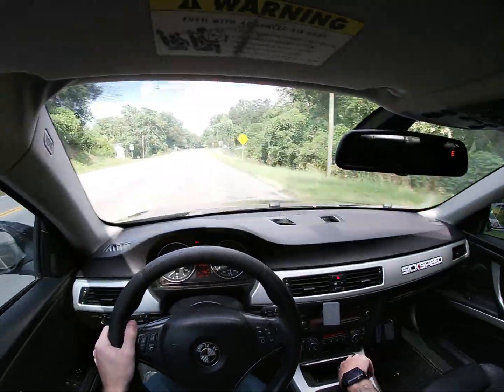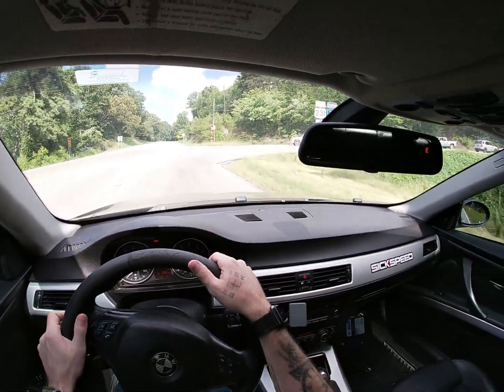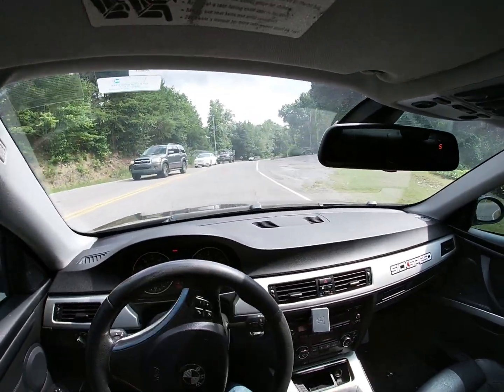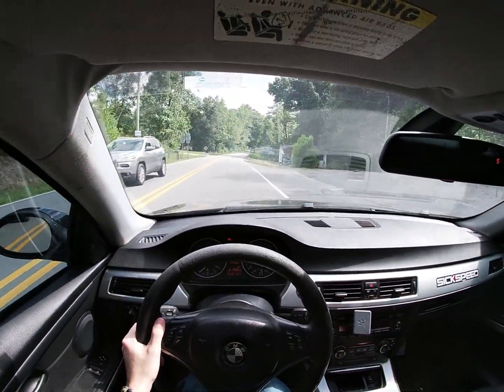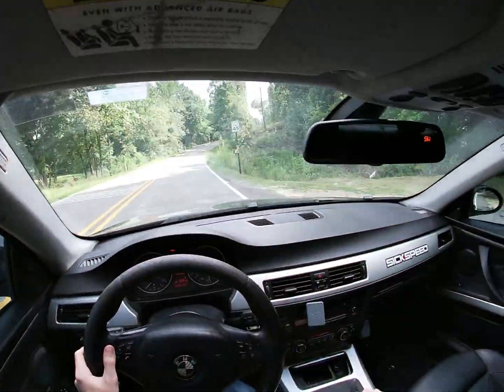The wheels on this car are like a copper gold color, and I think it looks great with the black. This is a black car, and with the gold wheels and being able to see the big brakes through the wheel hubs there, I think that's a good touch on the car.